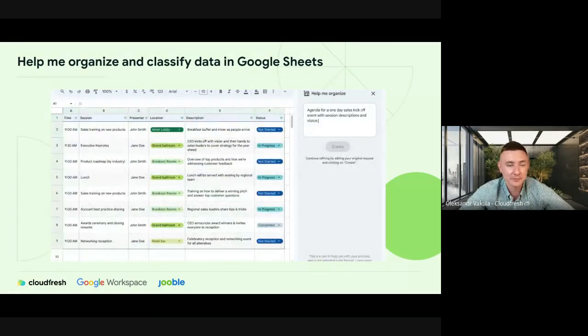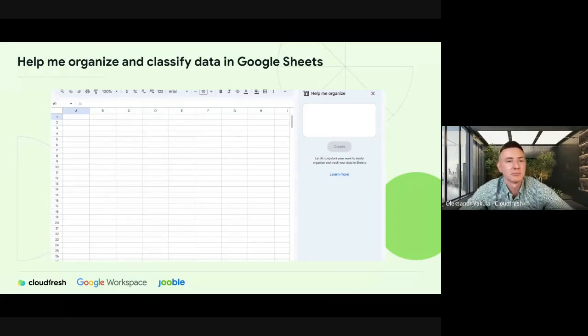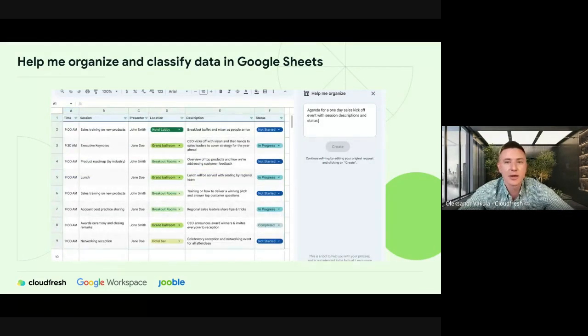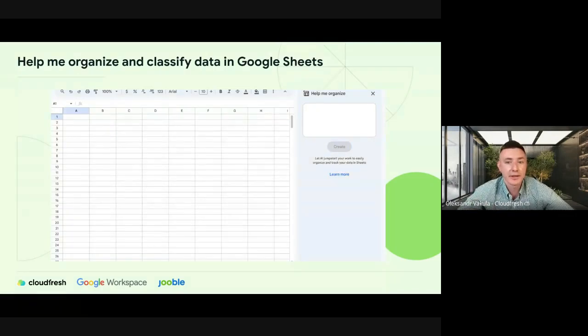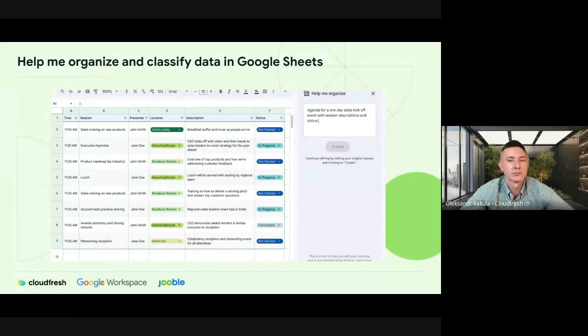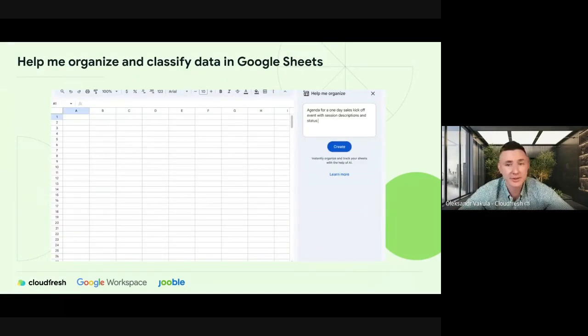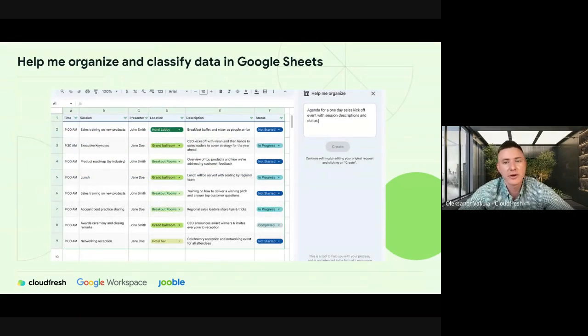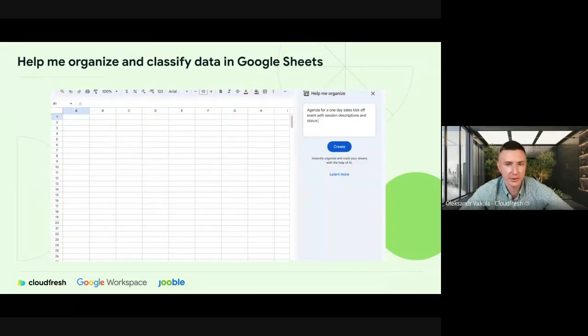For example, let's say you are a project manager working on a website launch. You can ask Sheets to create a spreadsheet with columns for owners, due dates, and project status. And just like that, you will have a spreadsheet ready to build your project plan.